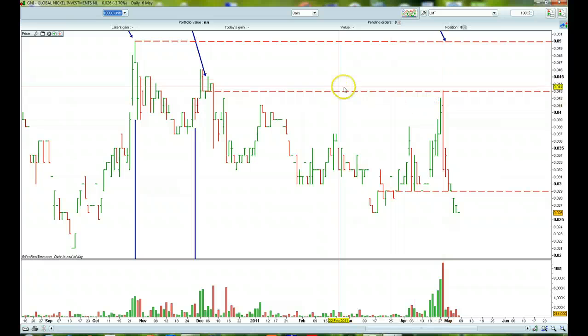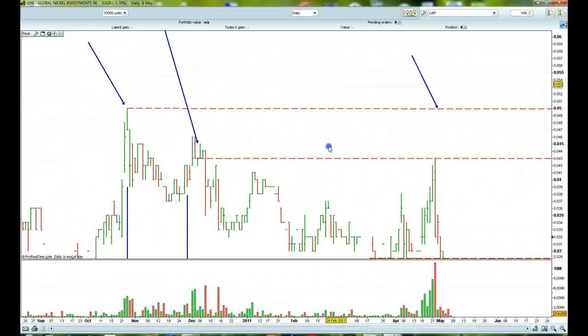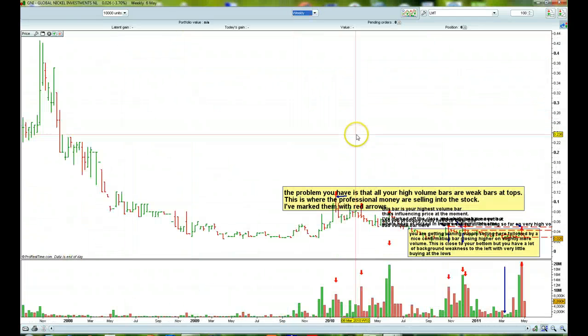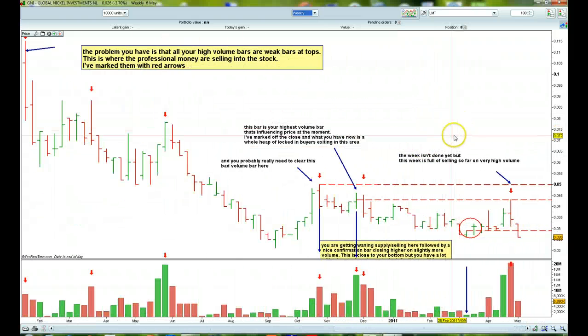This is GN9. It looks like I've drawn on it before, so might have been on the weekly, so I'll go to the weekly. Global Nickel Investments. Yep, I've written all over it, so I've done this, looks like pretty recently.